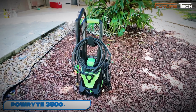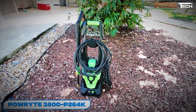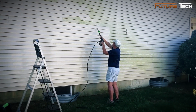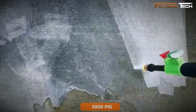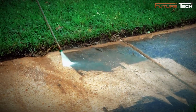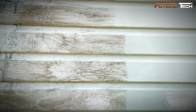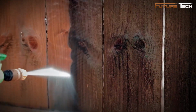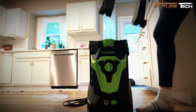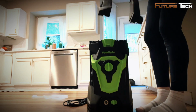PowRyte 3800 P264K. It is a high-performance machine designed to tackle demanding cleaning tasks with ease. It generates up to 3,800 psi of water pressure and provides a flow rate of 2.4 GPM, making it highly effective at removing tough grime from a variety of surfaces. Equipped with a durable NCR pump, this washer is both non-corrosive and maintenance-free, ensuring long-lasting reliability.